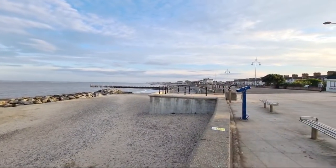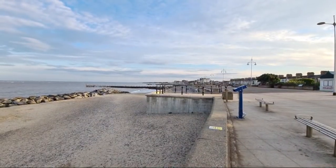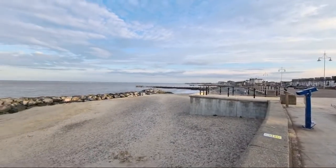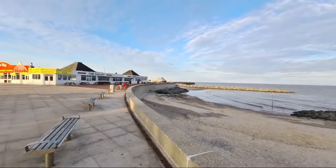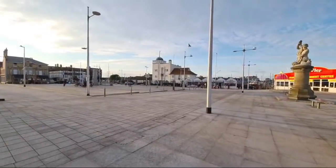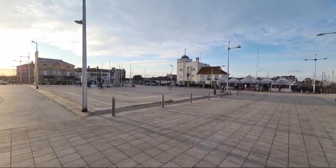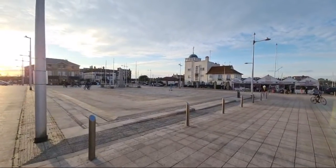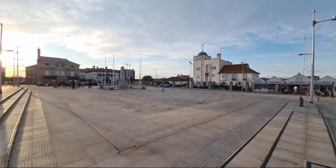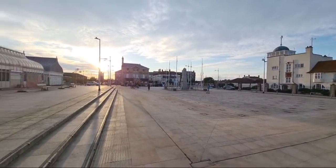Lowestoft South Beach is literally in that direction, and I do believe they've got a blue flag this year. Someone quote me if they haven't. Right, I'm going to walk back up the other way because I can't be bothered to catch it. Only 5 minutes to get over the bridge. Chris, well, thanks very much for letting us know, Chris. Shall I? Oh, go on then.